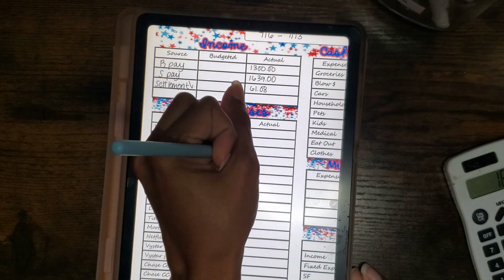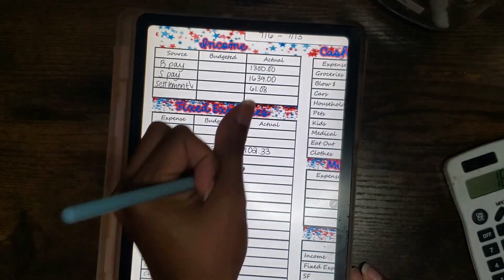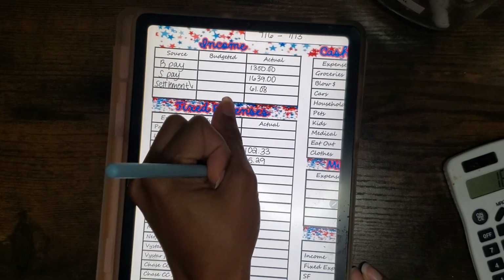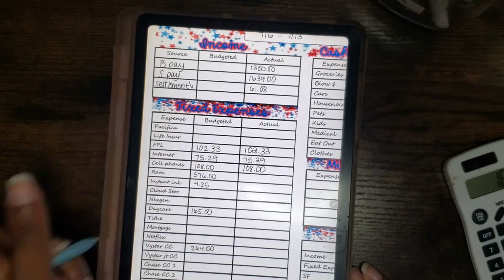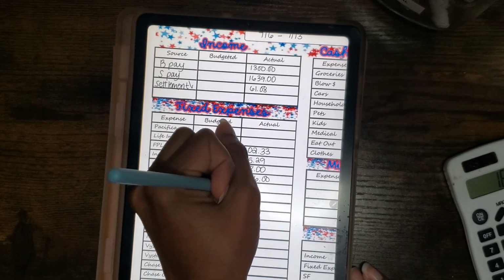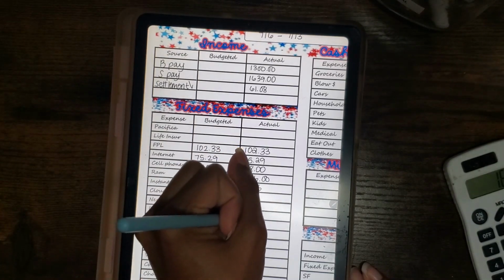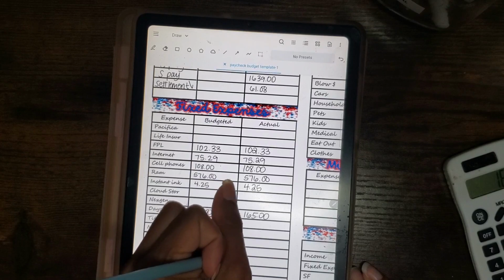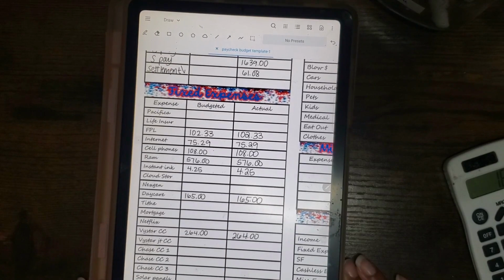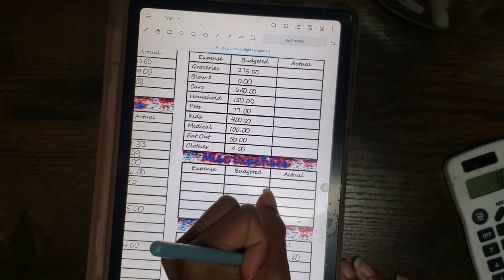FPL came out for $102.33. The internet came out for $75.29. Cell phone for Brian, $108. His truck was $576. Instant Ink was $4.25. Daycare was $165. And ViStar was $264. So all of our fixed expenses were as budgeted. $1,294.87.